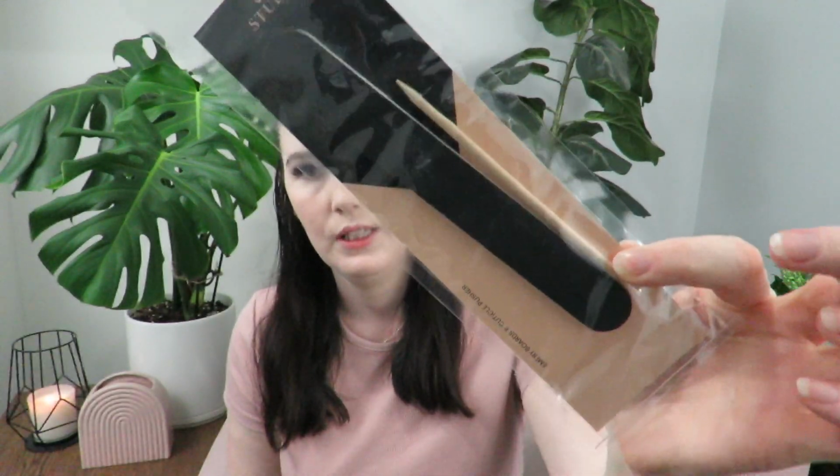The next two are very quick, very easy. I got a nail file. I've already taken one of them out. It did come with 2, so it comes with 2 nail files and a little cuticle pusher thingy. I have nail files everywhere.